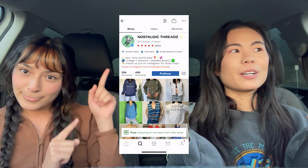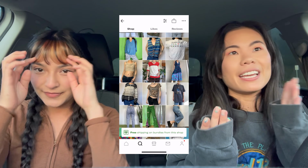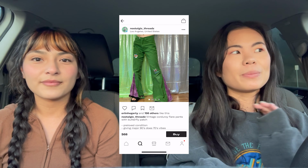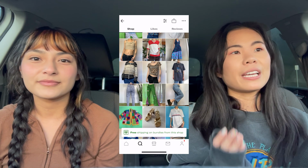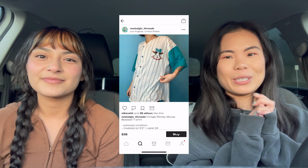Yeah, okay, so my shop is Nostalgic Threads on Depop. Hoping to launch a website soon, but I focus mostly on, I guess, 80s, 90s, Y2K, streetwear, but I'm also trying to get more into female fashion. But yeah, that's a little summary about what I do.